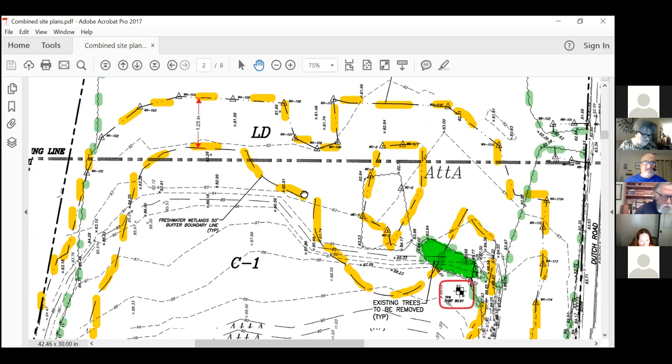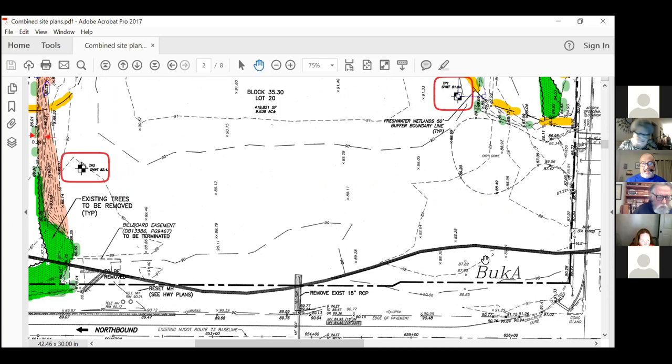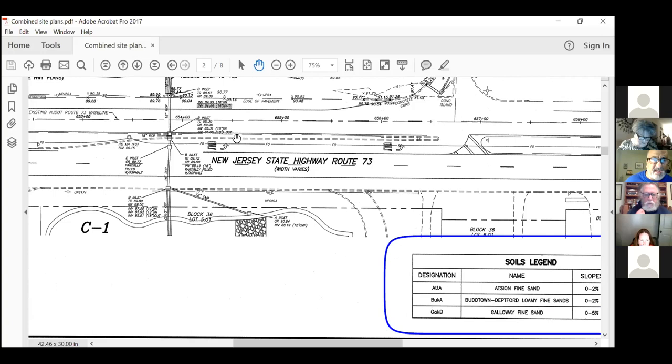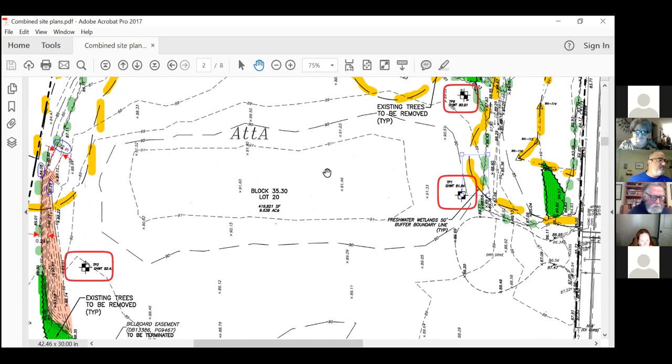The other soil type is down here, BUKA. So that's another soil type. They had three in this table, but I can't find the third one. I looked for it for a while, but it gave me a headache, so I stopped looking. So that's all I saw, Cheryl, those two. Okay.